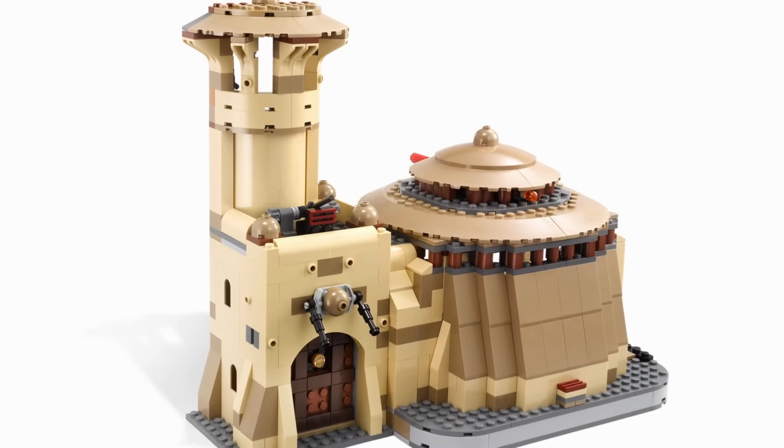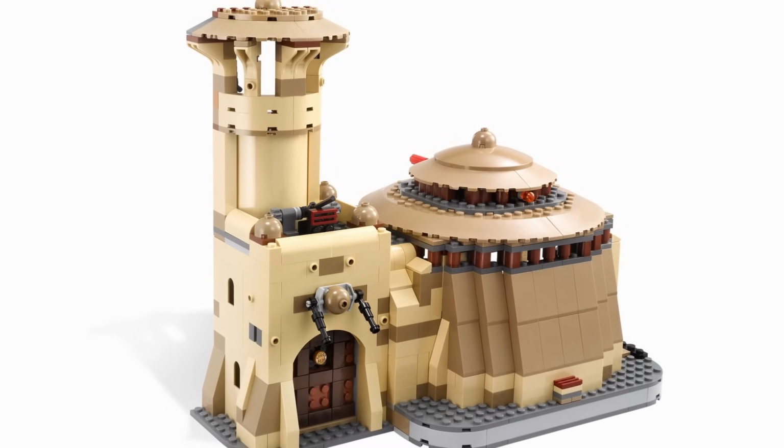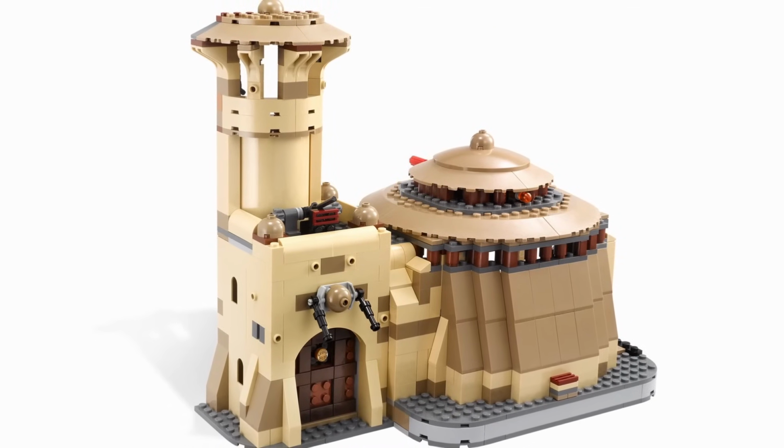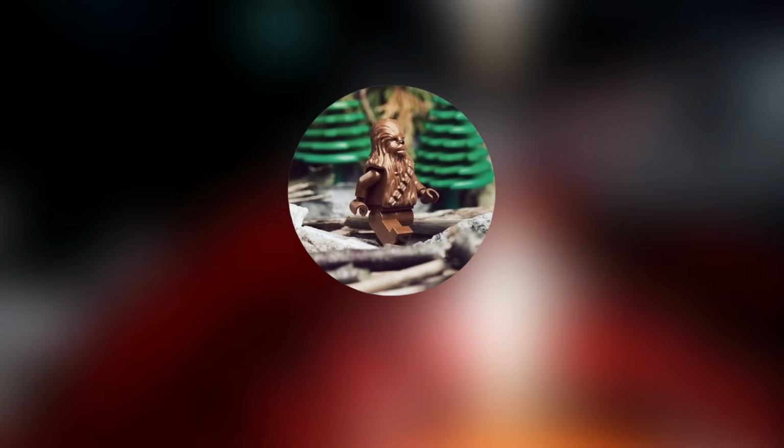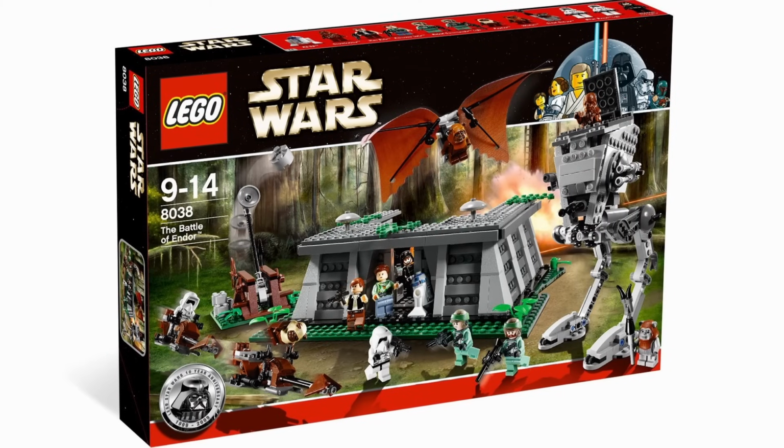So again, it's still overpriced. However, I think it deserves the number 4 spot because there were a lot of large pieces included, and it has a lot of play features, and it looks very good. Moving on to the number 3 spot, I have the legendary 8038, The Battle of Endor.